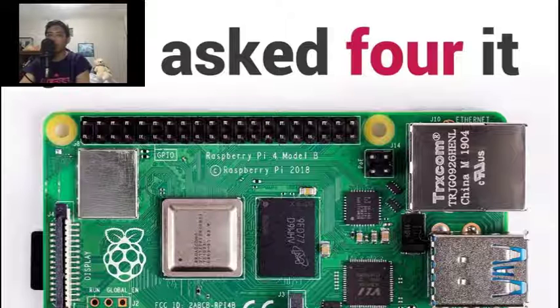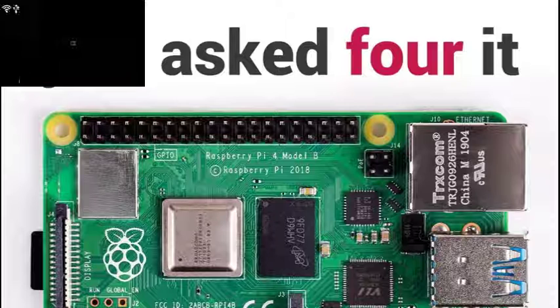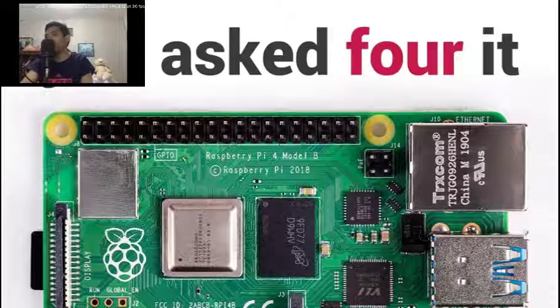Also, it has power ratings. It has 600 mA or 3 watts average when idle, and 1.25 or 6.25 watts maximum under stress or continuous use, especially when you add peripherals, for example monitor, keyboard, mouse, and Ethernet. And it has a 15 watts PSU capacity.